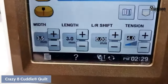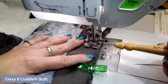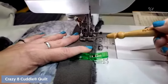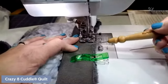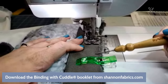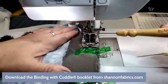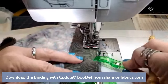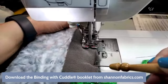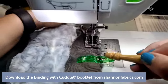By 3. That's why I have you here. 3.5 by 3. All right. So one of the things that I do differently too. We have a binding with Cuddle booklet and you'll find all of the technically right ways of doing it. And then I do it slightly differently. I actually do my seam allowance at 3/8 of an inch on the binding because it gives me a little bit of wiggle room. And I think that's probably why people cut it at 2 inches as well, because you don't have to be perfect that way. Okay, so I'm just keeping it nice and flat.